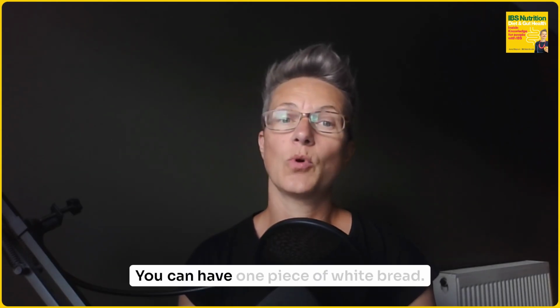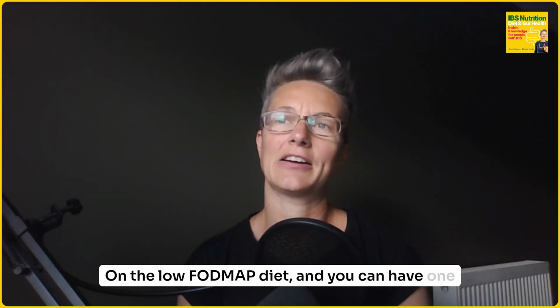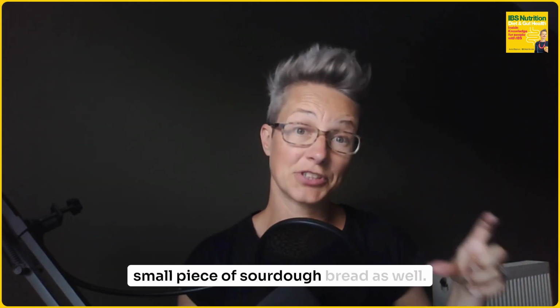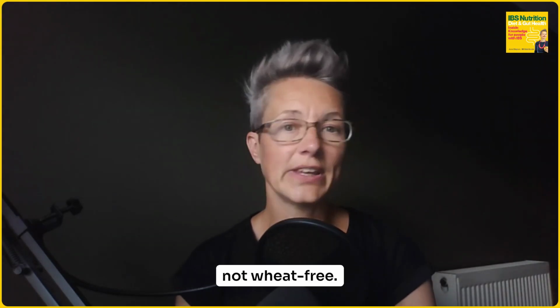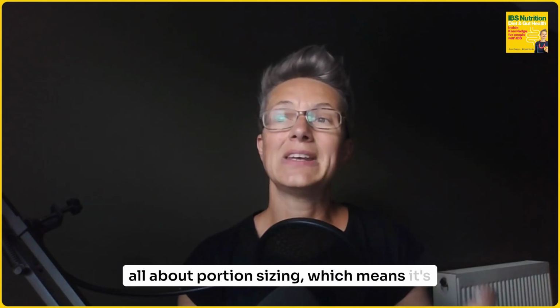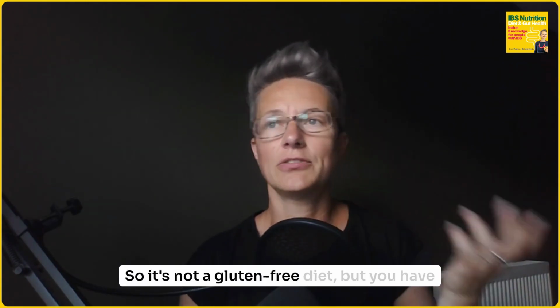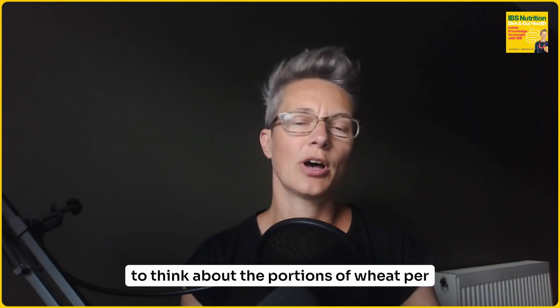You can have one piece of white bread on the low FODMAP diet, and you can have one small piece of sourdough bread as well. So it's not completely gluten-free diet. It's not wheat-free. Again, remember I said at the beginning, it's all about portion sizing, which means it's tricky. So it's not a gluten-free diet, but you have to think about the portions of wheat per meal.